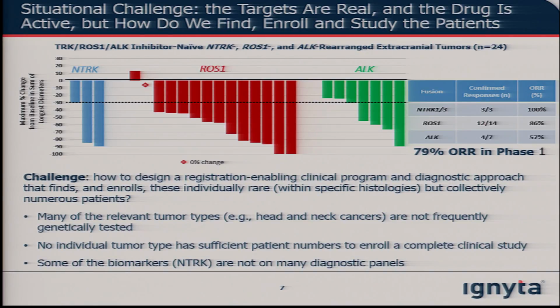So what we know is that the target is real and we have an active drug, but herein lies the challenge for drug development: how do we design a registration-enabling clinical program and the companion diagnostic approach that finds and enrolls these patients that, while within a given tumor histology are relatively rare, collectively they're quite numerous.